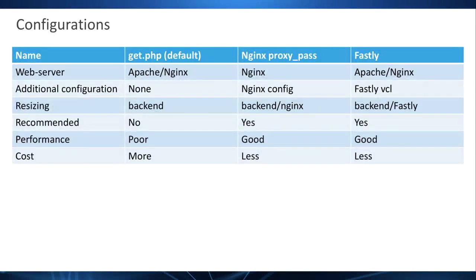The third option is something that we want to have on our cloud, and we want you also to have it if you have the possibility: Fastly. Fastly is a very powerful CDN, which can be configured with S3 storage as well. And the idea behind that is that Fastly will cache requests.